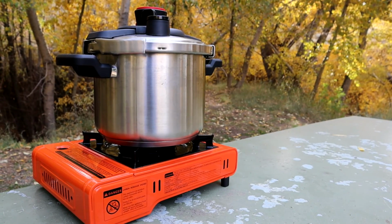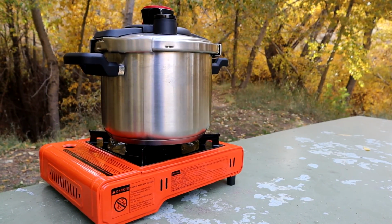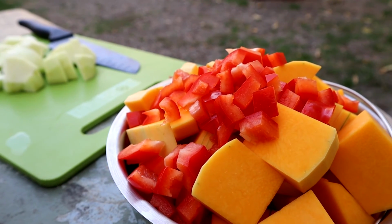All of this is going to take place in a pressure cooker. If you're a vanner or a sailor, pressure cooker's key. Cooks everything pretty fast. So we're going to start with some onions, a little olive oil. Once the onions are all soft and smelling good, everything else goes in. Piece of cake.